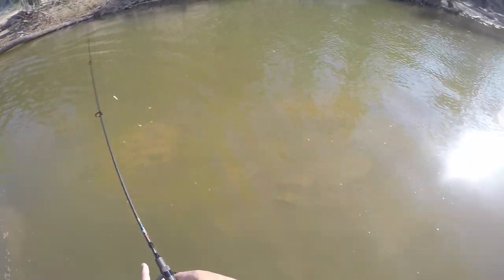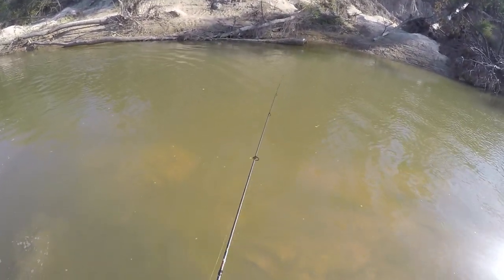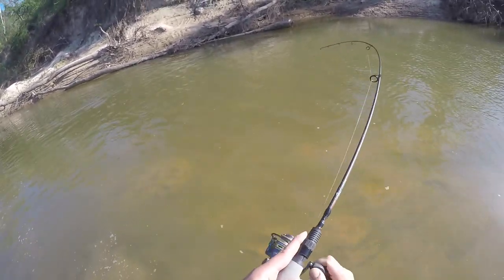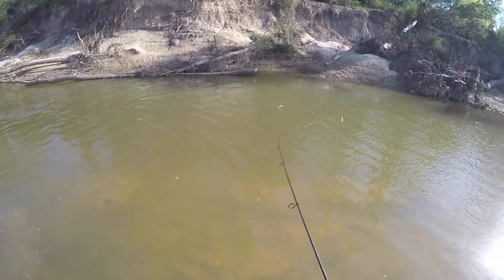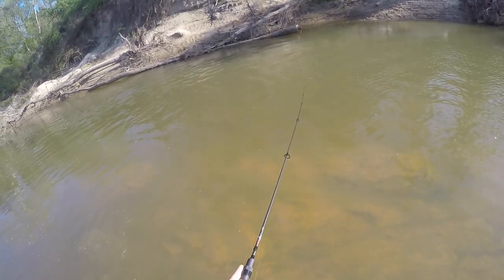Oh, I just had one swipe at it right there at the very last second. It looks like a little largemouth again, but who knows? Could have been a white. There's one. That felt like a white bass. That 100% felt like a white bass, guys. They fight hard. Did feel like a white bass too.